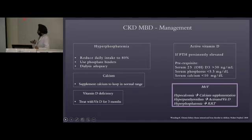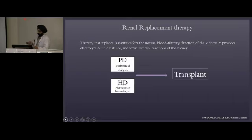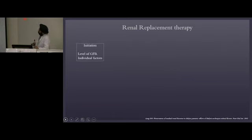A word about renal replacement therapy. This is the therapy that replaces or substitutes for the normal blood filtering function of the kidney and provides electrolyte and fluid balance as well as the toxin removal functions of the kidney. Basically it takes over the functions of the kidney. So the ultimate renal replacement therapy that we aim for is transplant, with bridging therapies with peritoneal or hemodialysis. The RRT is basically initiated based on the level of GFR and individual factors.